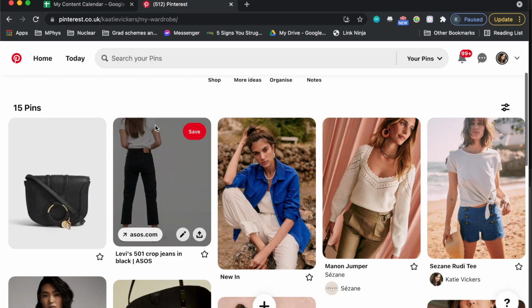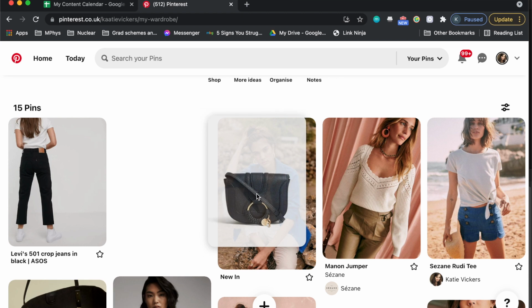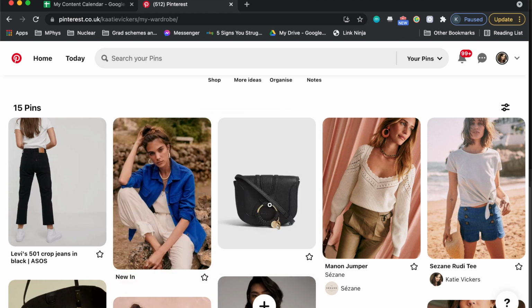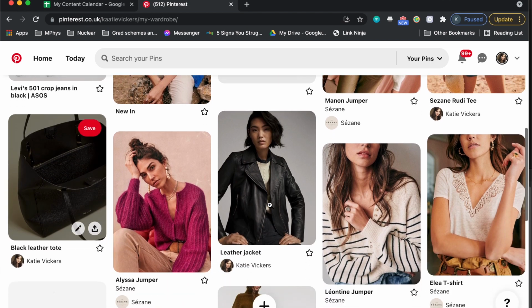I can also see it amongst clothes that I already own, so I can pin it to my wardrobe board, and that way I can just check that the style of the bag, the colour, is going to go with a lot of the clothes that I already own. So I did that for this bag. I also did it for the Chloé bag, and I decided to go for this one in the end. So I'm going to unbox it now. I'm going to show you how it came.